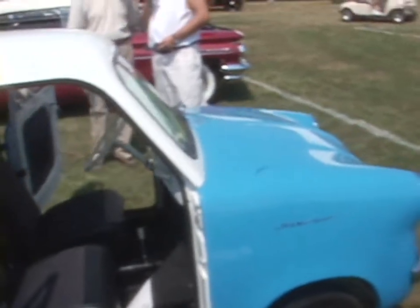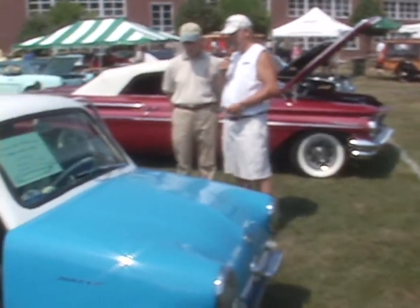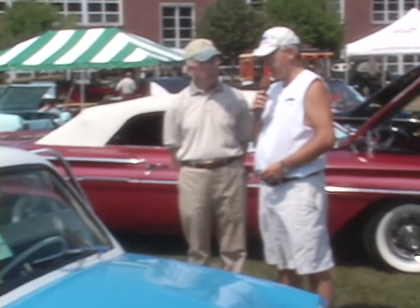Where did you get it? I got it in Poland. You got it over? Right. I am from the city where the car was produced, Mielec, in the southeastern part of Poland. The car was produced in an aircraft factory, which means that all the parts and the materials are very durable.